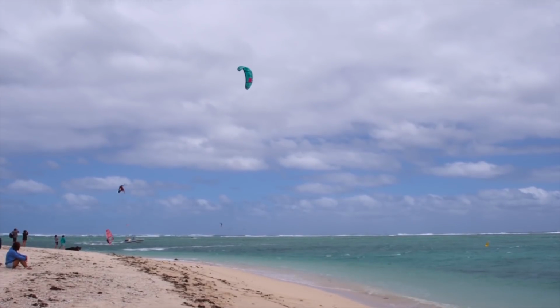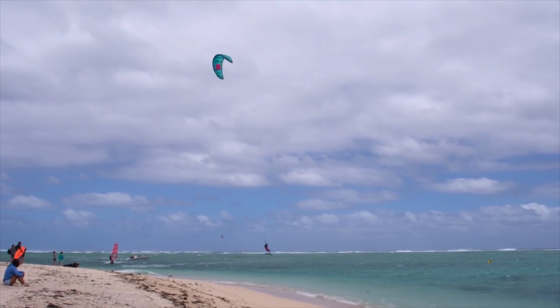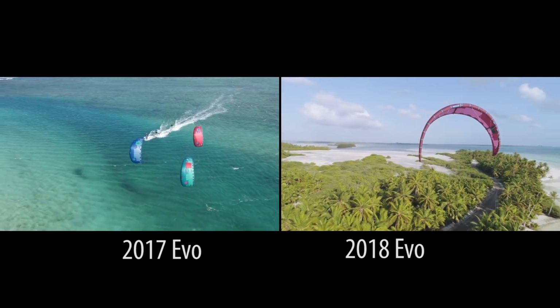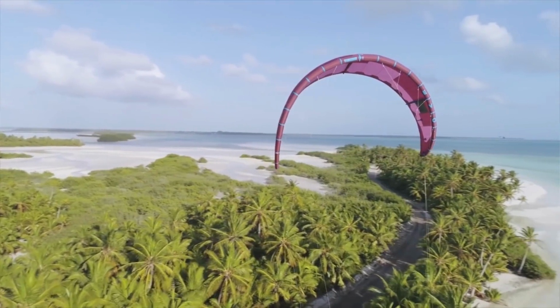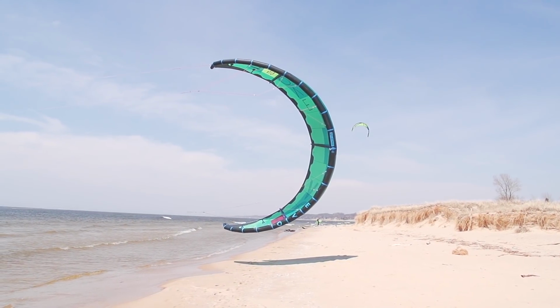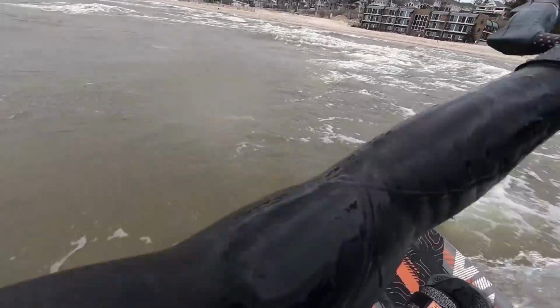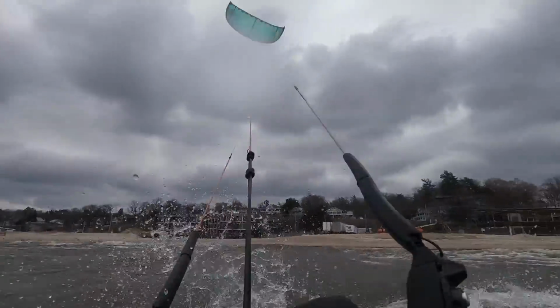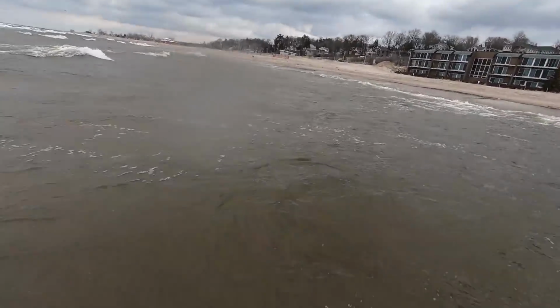So let's start with the obvious here. In 2017, the North Evo had 5 struts, while in 2018 it now only has 3 struts. Honestly, I had kind of come in with some assumptions on this review, and I assumed that the kite would maybe be a little less stable, because, frankly, as far as kite design goes, usually the more struts a kite has, the more stable it is, and I have to admit that I was dead wrong on this point. I did take the 12 meter out, pretty ridiculously overpowered and really, really gusty wind about 2 months ago in the early spring here, and I'm happy to say that it was surprisingly stable.